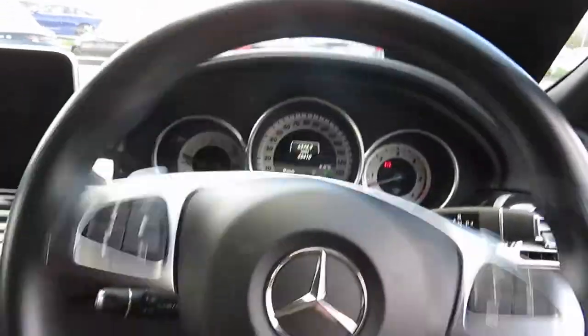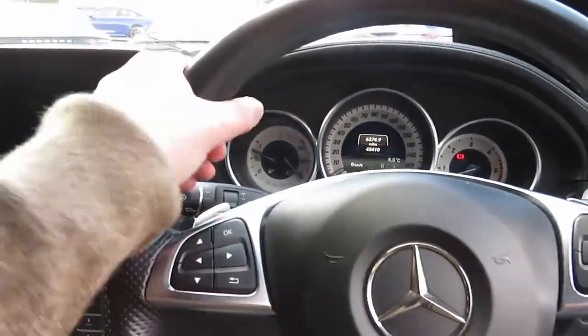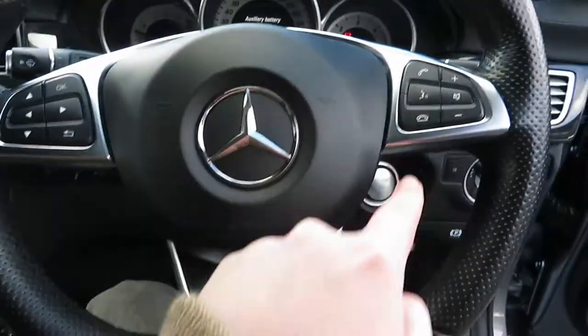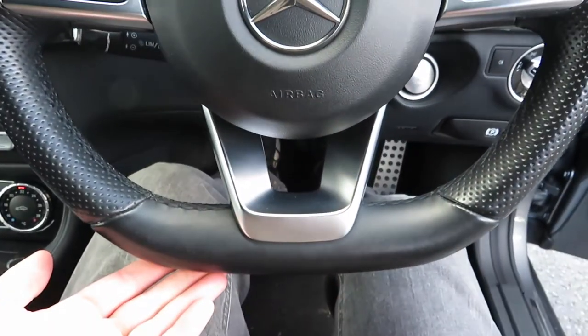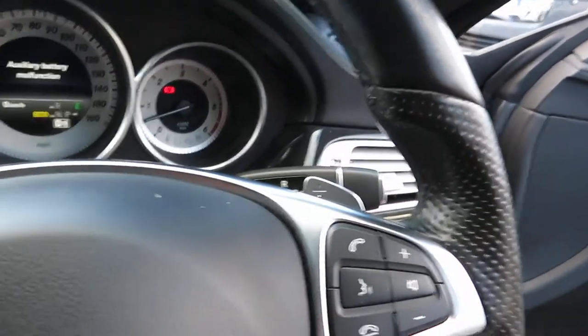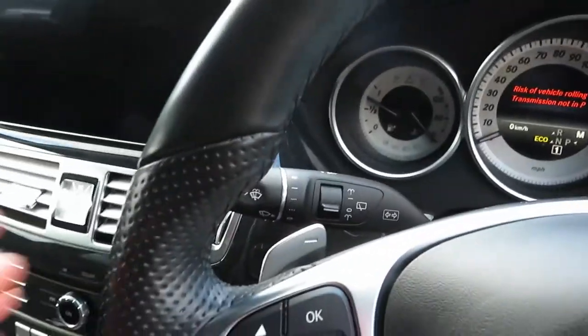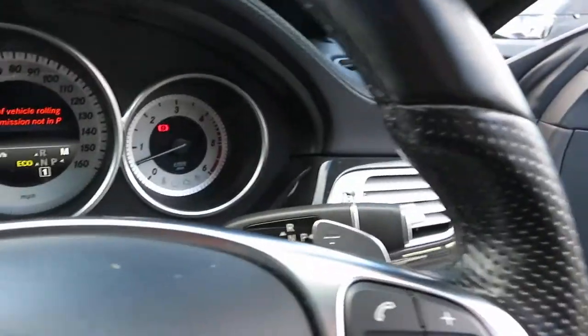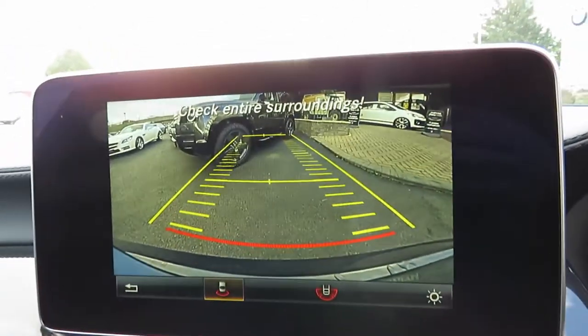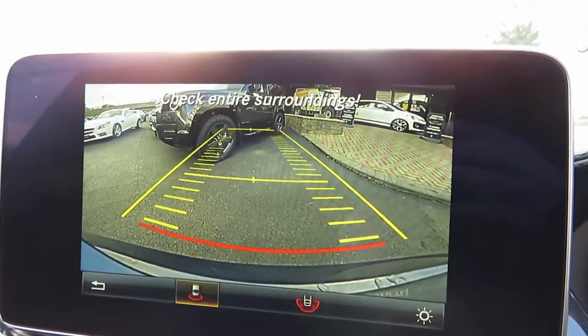Leather wrapped steering wheel with side grip extensions, perforation inserts, silver accenting and flat bottom design. Has a 9-speed automatic transmission with manual shift, and when you select reverse, brings up your backup camera with guidance lines.